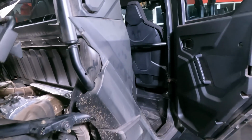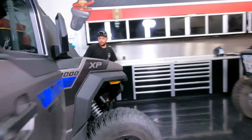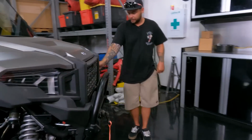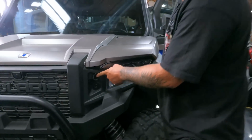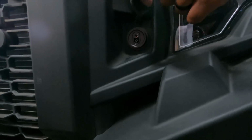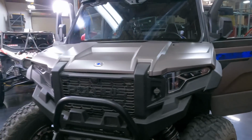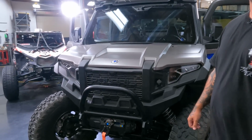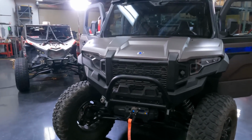That'd be great if it didn't. This is cool up here too, Josh. If you want to come up to the front, it's got a 2-prong plug for like a battery tender. Ooh. So you can plug it right in there. You don't have to connect to your battery or do anything like that. There's a lot of cool little neat things that they were so generous and thoughtful to add on to it.